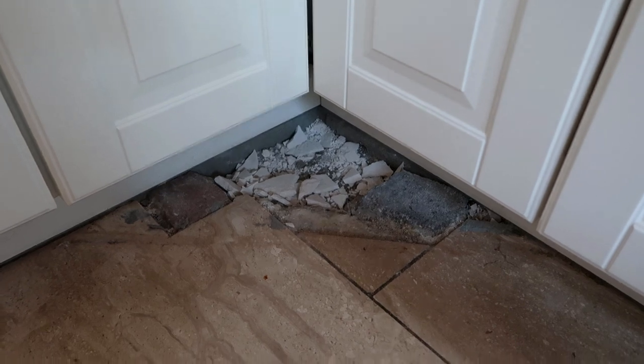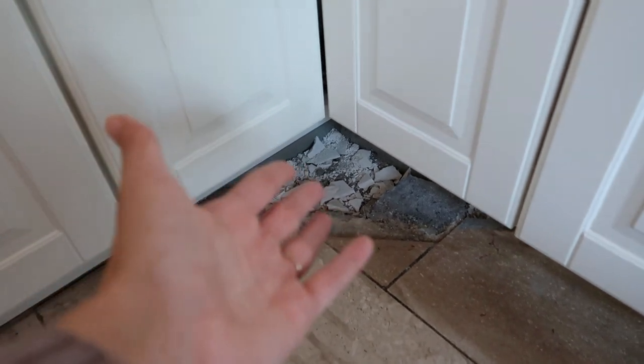So we're gonna have to look for a tile that is similar to this marble. We don't have any extra of these, so yeah. Well, we're gonna have to fix that.